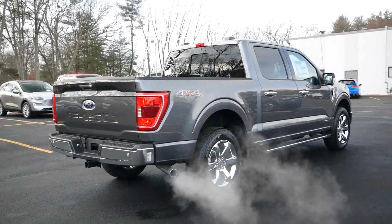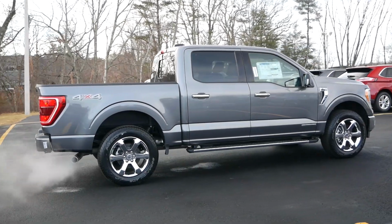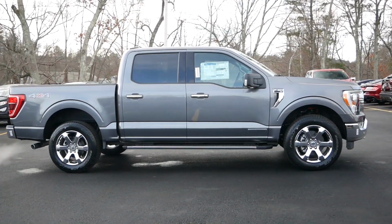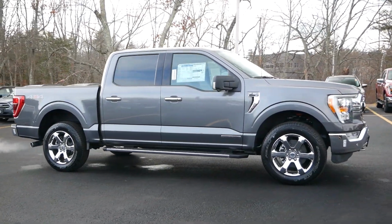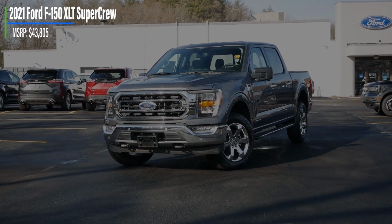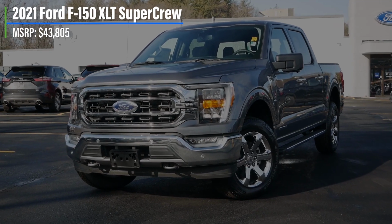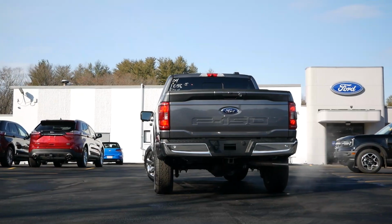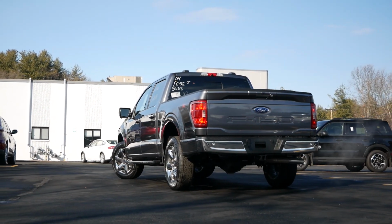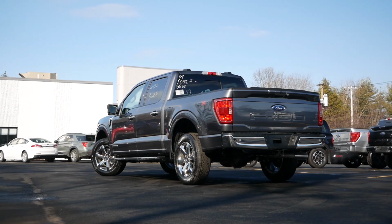Back in 2019, Ram drew a lot of attention after surpassing the Chevrolet Silverado for second place, as they've single-handedly reshaped this segment. However, for 2021, Ford made some major changes to the F-150 that will redefine how we look at pickup trucks for the foreseeable future. Starting off with pricing, the 2021 Ford F-150 XLT SuperCrew comes in at $43,805. However, since this is a hybrid, the optional 3.5-liter PowerBoost V6 will be an additional $4,495, and this also includes the trailer tow package.